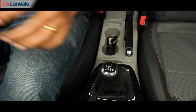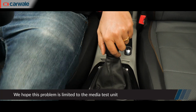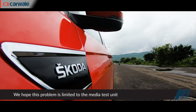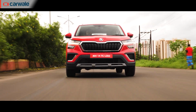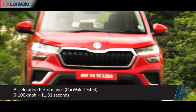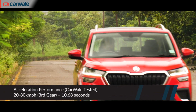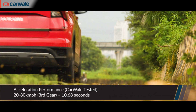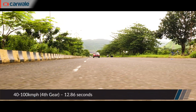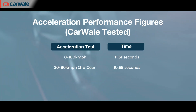While the clutch is easy to use, the gearbox isn't slick and requires a bit of effort for you to shift from gear to gear, something very uncharacteristic from the Skoda stable. We tested this 1-litre manual Kushaq and it did the all-important 0 to 100 kmph sprint in 11.31 seconds, while in terms of drivability, the 20 to 80 kmph roll-on time in 3rd gear was achieved in 10.66 seconds, while the 40 to 100 kmph roll-on was achieved in 12.86 seconds. Here are the complete test figures for this engine.